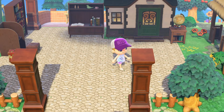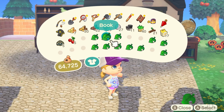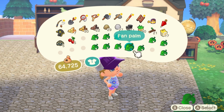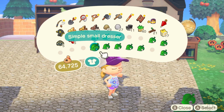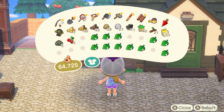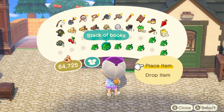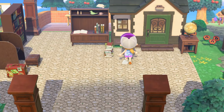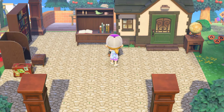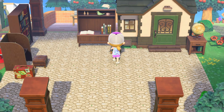Okay, what else do we have? What else do we need? We need to build another big bookshelf, don't we? Pop-up book, banker's lamp, moss ball. Okay, the rest of this is little stuff. Oh, we got a stack of books. We can put that here, and turn it this way. Yeah, there we go. We'll put that there.